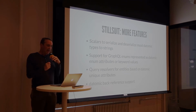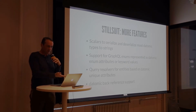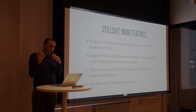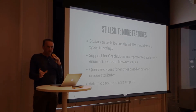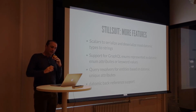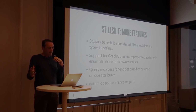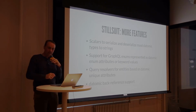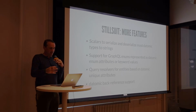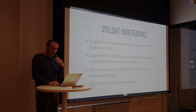A couple more things here. Serialization and deserialization of some Datomic types. This is not anything super special, but you can avoid writing it. One weird thing about GraphQL that's kind of unfortunate is that it defines ints as literal 32-bit ints. Datomic defines database IDs, which are unique identifiers for entities, as longs. They won't fit in a 32-bit int, so you have to send them in as strings. So one feature of stillsuit is a little deserializer where you can send in a long as a string, and then in your resolver code, when you're trying to find the identity, you'll get a long value. It's not anything you can't write, but it's provided for you. You don't have to think about it.